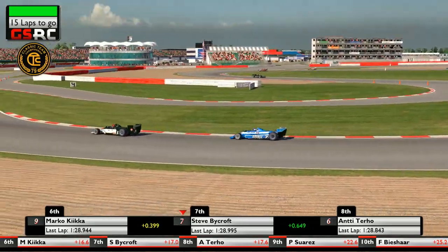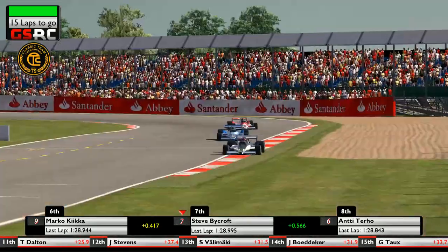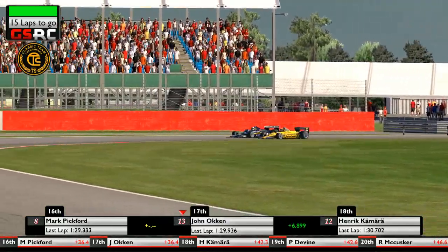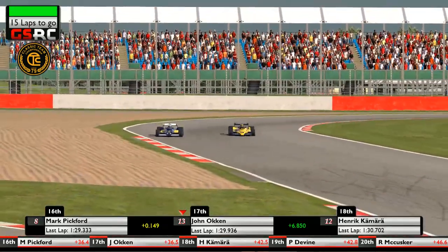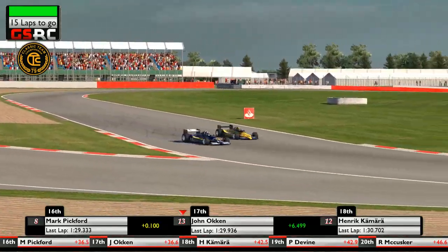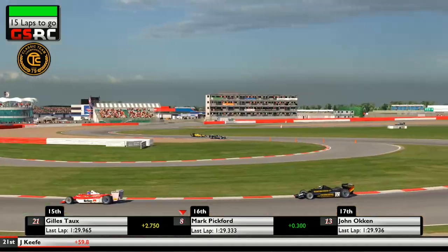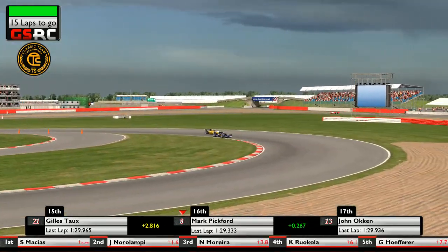Cars once again coming together. Go ahead, Sean. A good battle here, actually, for 16th. Oken and Pickford. Pickford taking the wide way around there. Pickford going to get it. Wow, nice move by Mark Pickford. Ooh, trying to come back at him. Oken's not giving up, but now that it swings back into Luffield, I think he's going to have to give up the ghost.